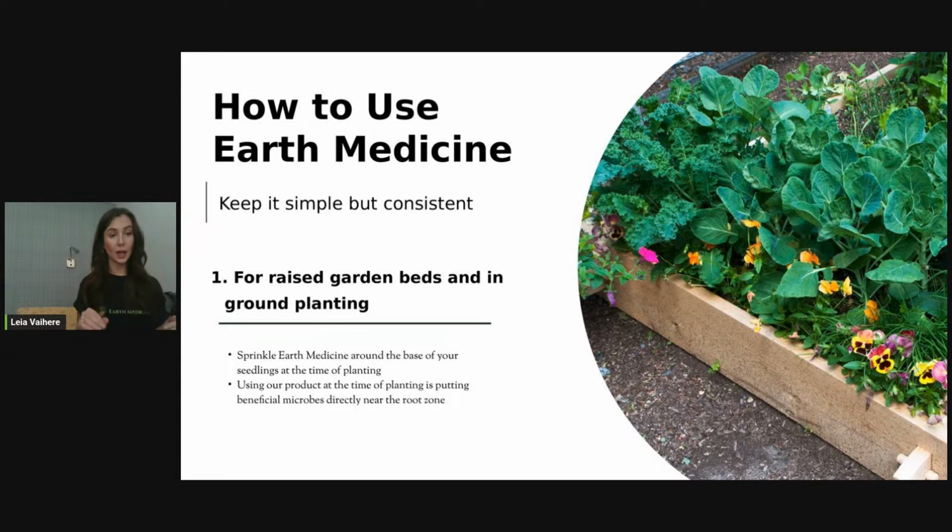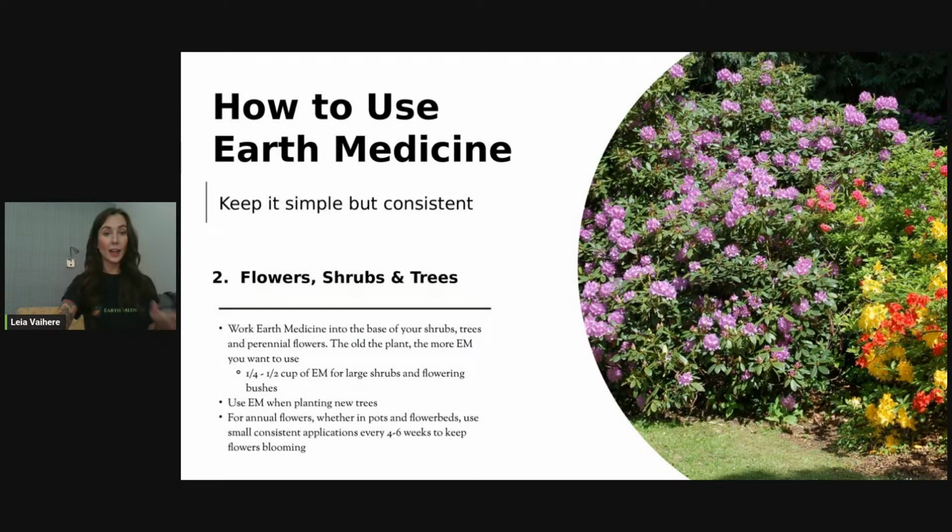So first off, with the raised garden beds and in-ground planting, you want to sprinkle Earth Medicine around the base of each of your seedlings when you are planting. We all start our seeds inside, or most of us do. And when we're transplanting those into our garden, we want to do a nice little sprinkle of Earth Medicine across the top before we water them in. If you are row planting, so you're doing some rows of lettuce, carrots, whichever, just plant your seeds as normal, cover the top, and then sprinkle a little bit of Earth Medicine along the rows before watering. It's very, very simple. And when to apply it is twice: early spring when you're planting your garden, late spring, early summer, and then in the fall once you have harvested your garden.